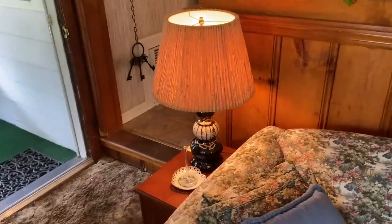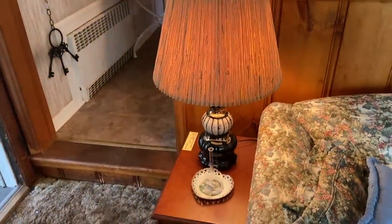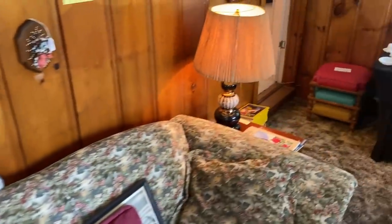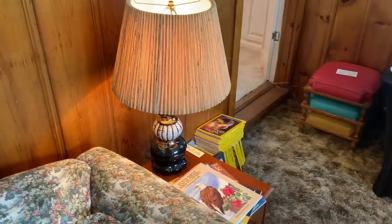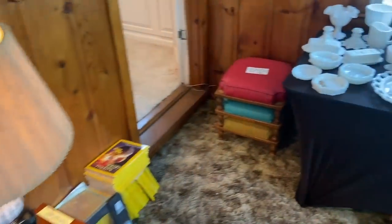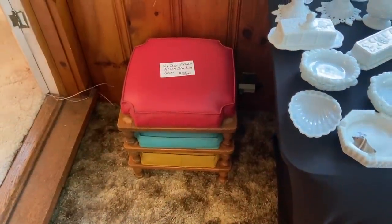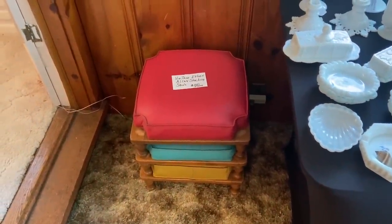The furnishings are very much suburban 1960s, 70s furnishings, maple furniture and fairly traditional shapes and patterns. But then they have this stacking set of stools over here, and this has modernist appeal. These do sell well. But they are pricing it accordingly, as you can tell.